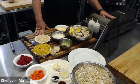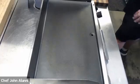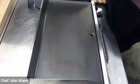If you hold your hand over it, it should really feel uncomfortable if you're about an inch off it, like I am. I want to pull my hand away. So I think mine's ready.